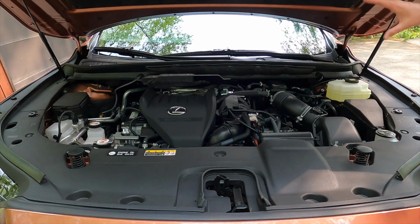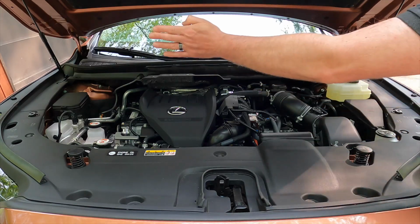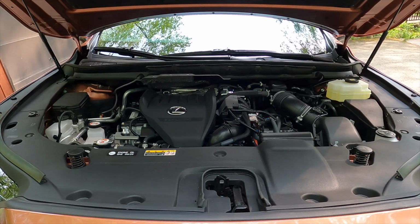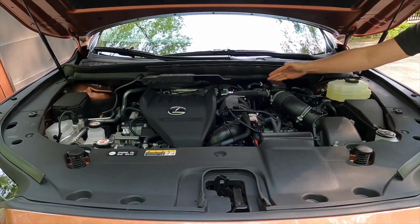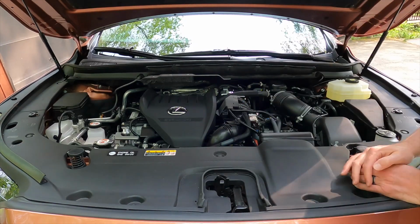This is a 2.4 liter turbocharged 4-cylinder engine, transversely mounted, or side to side, in the front axle here. The RX is an inherently front wheel drive setup. The center line of the axle is pretty darn close to this front bar right here. So indeed, most of the engine weight is in front of the front axle.